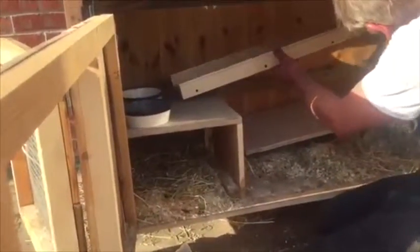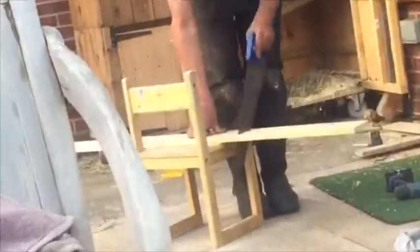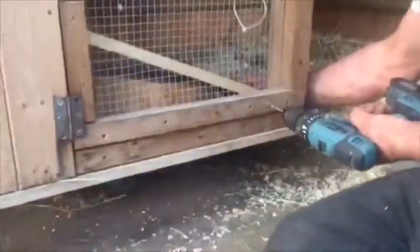So we built a ramp and a platform and all that stuff. I'm going to show you that now. Then once this had been built, it wasn't a tutorial or anything, I was just kind of filming bits and bobs that was going on.